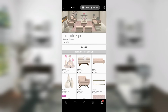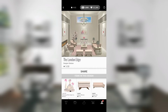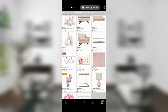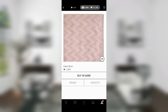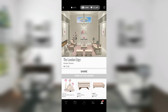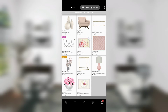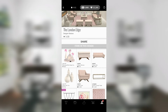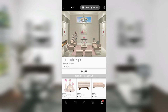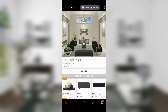It's beautifully toned. The stuff in here is good choices for art. It's a really good use of this rug as well. And the stuff for the level 56 has been used a lot in this design, and it's just really a series of very good choices. I myself am not a huge fan of the pink art, but that doesn't mean that person didn't do a really good job, because they sure did.